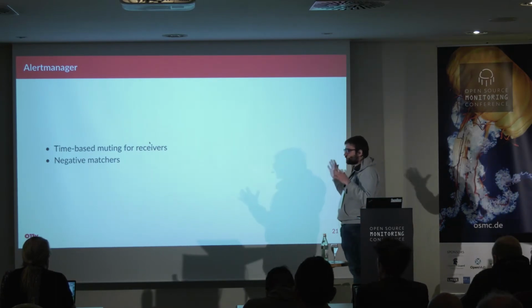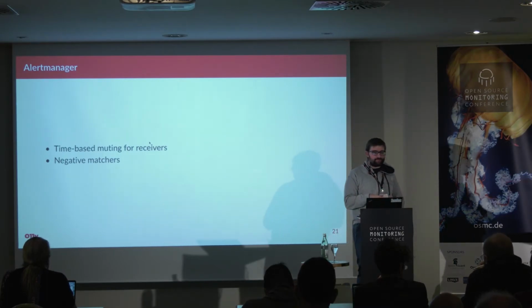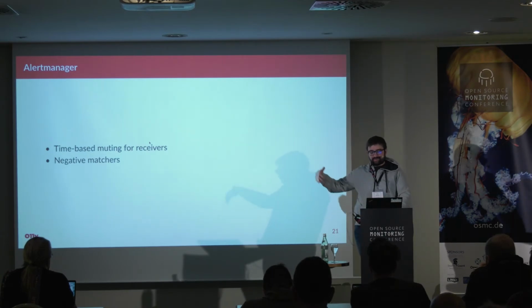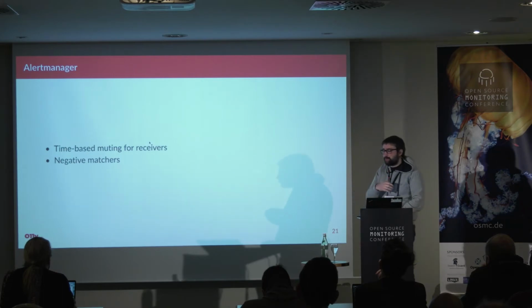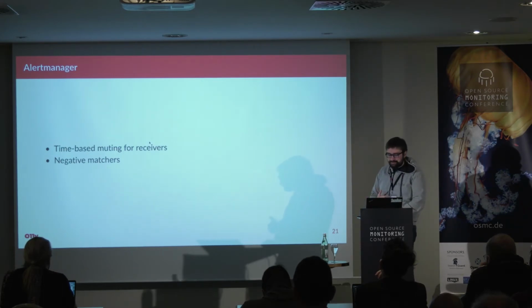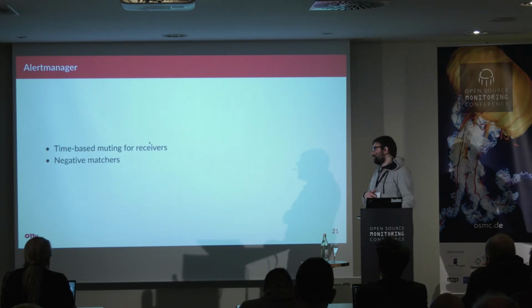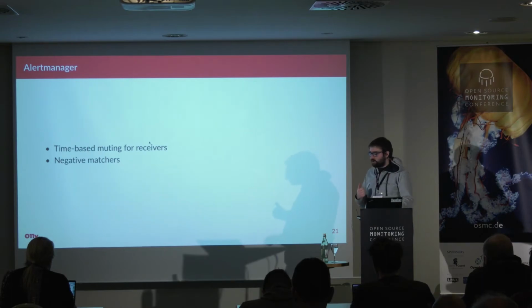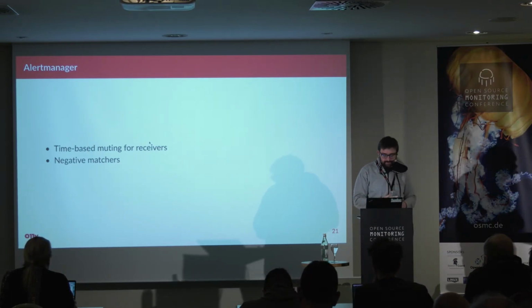So the way that the alert manager is working, it is actually routing the alerts based on the labels. And you could say in the past, like, send me all the alerts that match the environment production, for example. So if you have a label environment and production, you could do that. Now in the new alert manager, you can also do, please send me all the notifications, but the ones that match development. So it's another way to route your alerts, which makes it also very flexible.